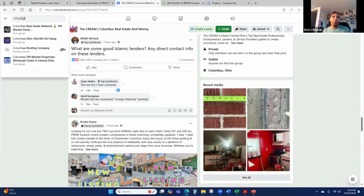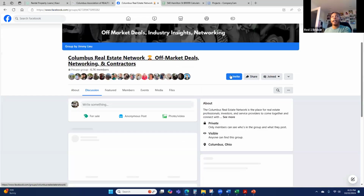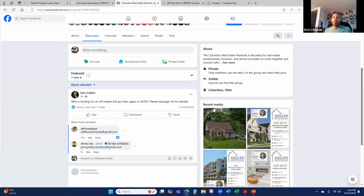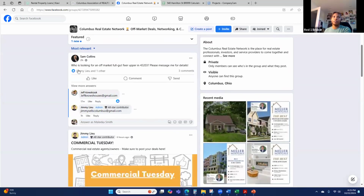There's a lot of Columbus real estate groups. I recommend just requesting to join the group. And sometimes, like this house, we saw it on the Crean page. It is also posted here. A lot of things are cross-posted.